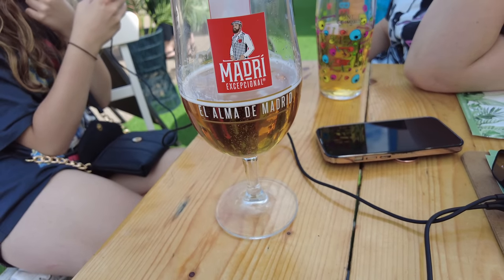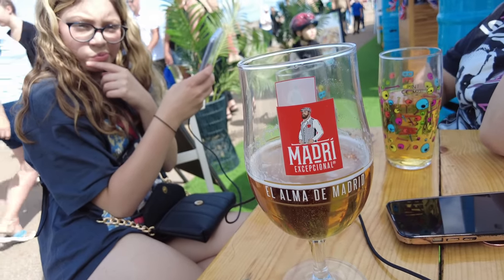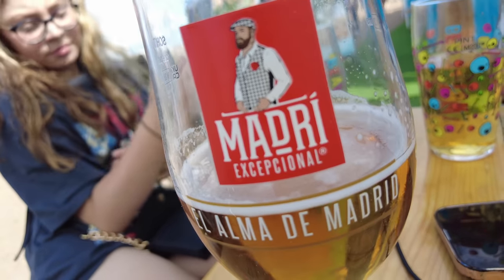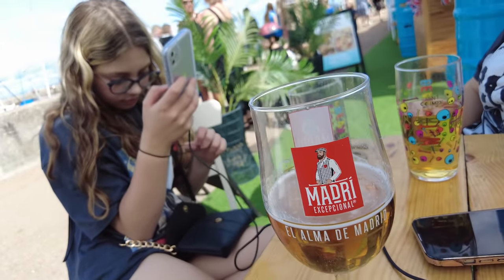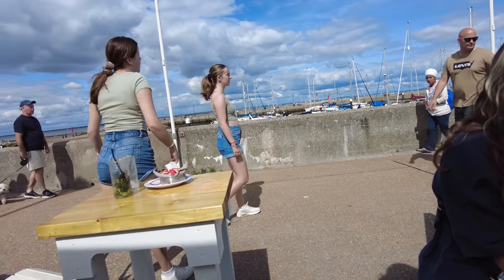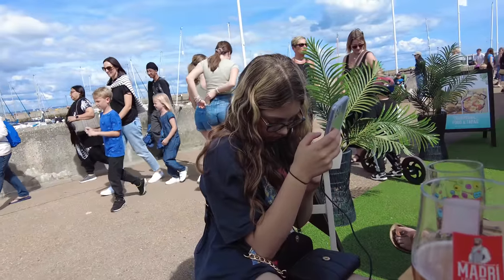We're just having a quick drink while we wait for our hovercraft to return back to Portsmouth. Got to love a bit of Madri on tap, my absolute favourite. Look at that for a view though. What a great day here.